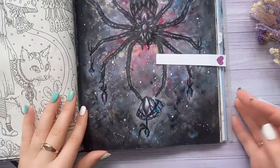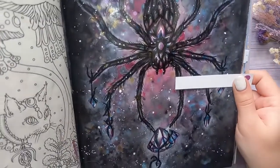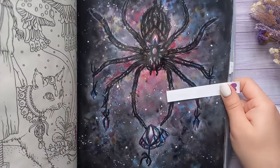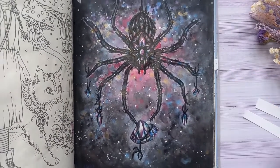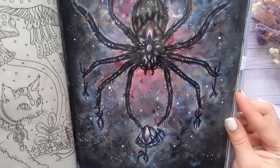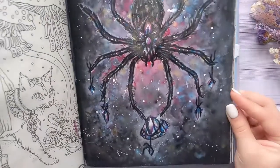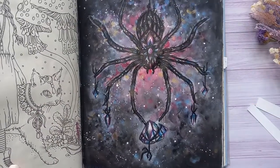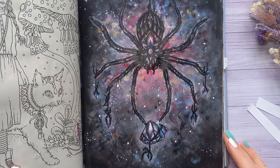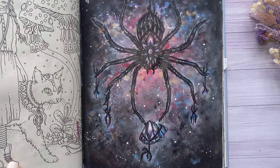And the last one in Hanna's book is the illustration with a spider. Started 1 or 2 years ago, but finished in March. Here I used the same materials. The spider looks terribly beautiful. And even though I'm scared of spiders, I like this one, a giant, hairy spider.